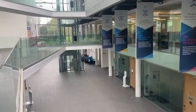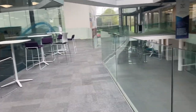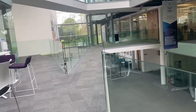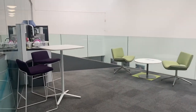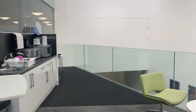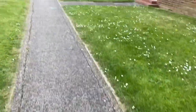See, really nice things. Honestly, I love my department. I'm not gonna lie, I love my department. See those banners? They're some awards Cranfield has won. I don't think I've even read them. So you have this cute little kitchen area where you can wash your stuff. You can just either warm up your lunch here or have some coffee, whatever rocks your boat. Then I'm done. Off I go to the house. It's been an awesome day.